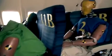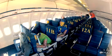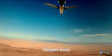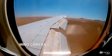On board, more than $500,000 worth of crash test dummies, 38 specialized cameras, sensors, and a crew of incredibly daring pilots wearing parachutes. Minutes before impact, they bail out of a hatch in the back of the plane. Jumpers away, jumpers away. Then, the huge jetliner careens into the ground. A horrific yet survivable crash that tears the plane apart.